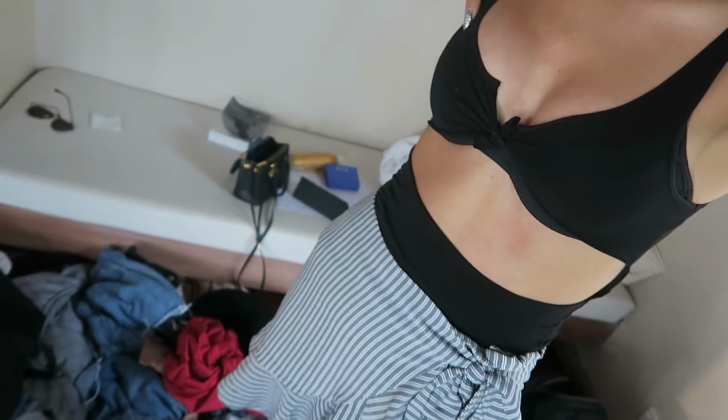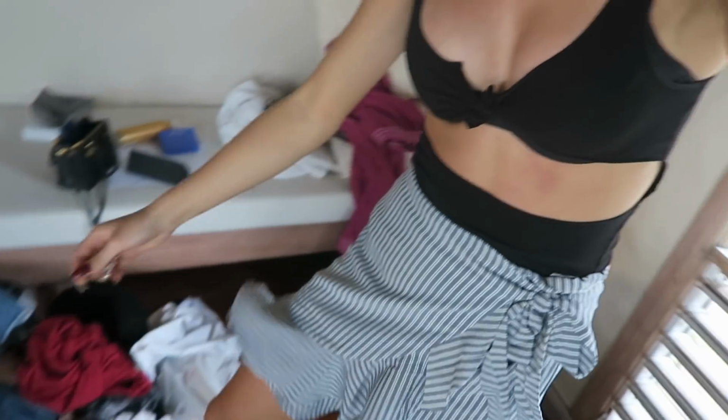So this shirt I'd actually DIY'd in a clothing hack video. My skirt is from Princess Polly, and I just have a bikini on underneath, sunglasses on my head, and still no voice, but you know, that's okay.